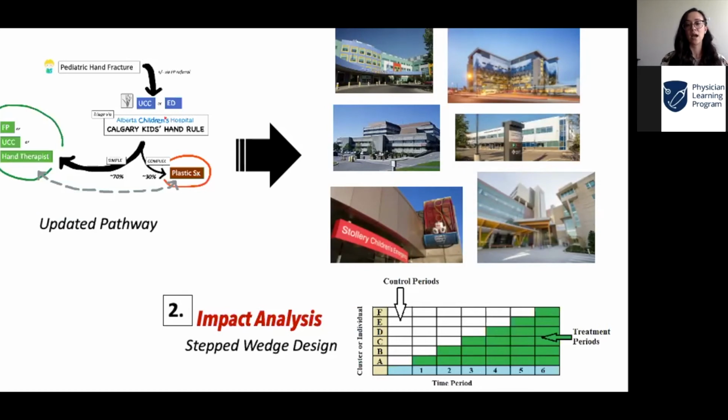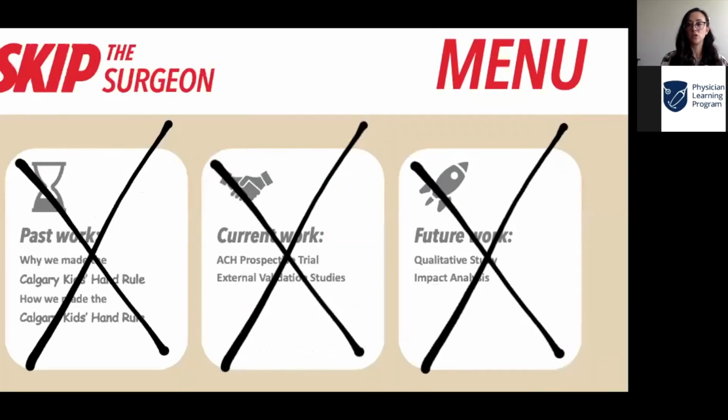And each center acts as its own control, as you can see in the white box here as the control periods. And each center also acts as its own treatment arm, so these green boxes here. So those are the two studies that we currently have that we're thinking about engaging stakeholders and writing up grant proposals for. And so that kind of brings me to the end of talking about the Calgary Kids Hand Rule.